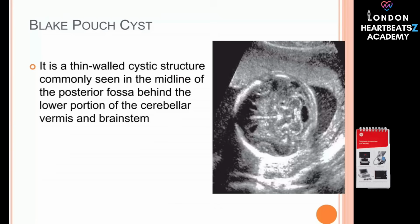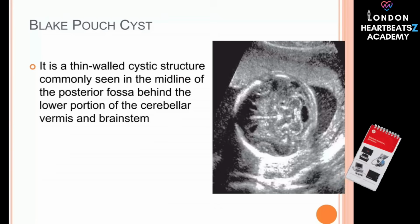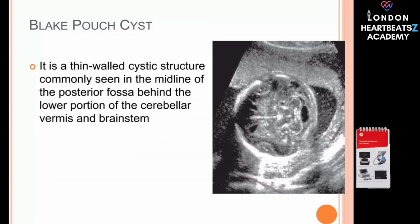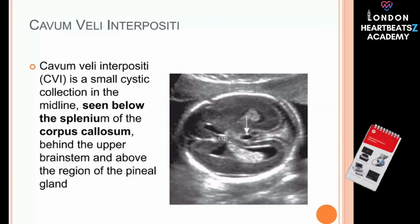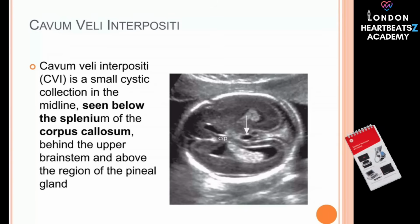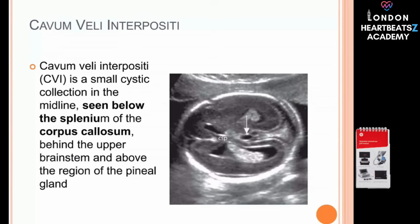That would be the cavum veli interpositi, or CVI. This is described as a small collection of fluid, again located in the midline. Its specific location is below the splenium of the corpus callosum, which is the back part of that structure, behind the upper part of the brainstem, and situated above the region where the pineal gland is located.